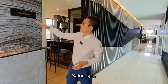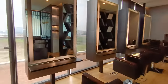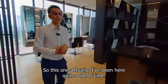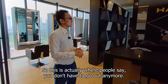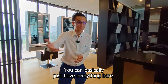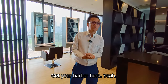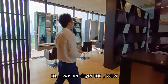Wow, okay, salon, spa, all right. Ooh, okay. So this one, actually I've been here quite a lot of times, but this is the first time I come in. So this is actually where people say you don't have to go out anymore. You don't have to leave this condo anymore. You can basically just have everything here. All right, you see, you can have a salon over here, haircuts over here, just make an appointment, get your barber here. Yep, you see. So washer dryer too, wow.